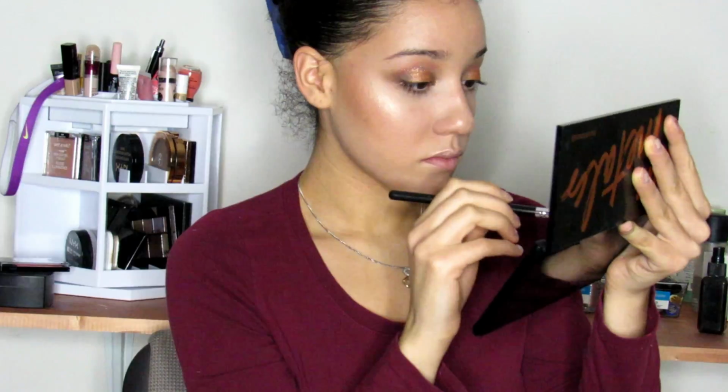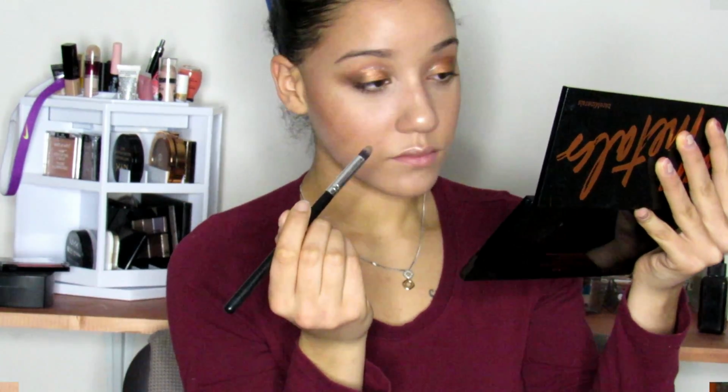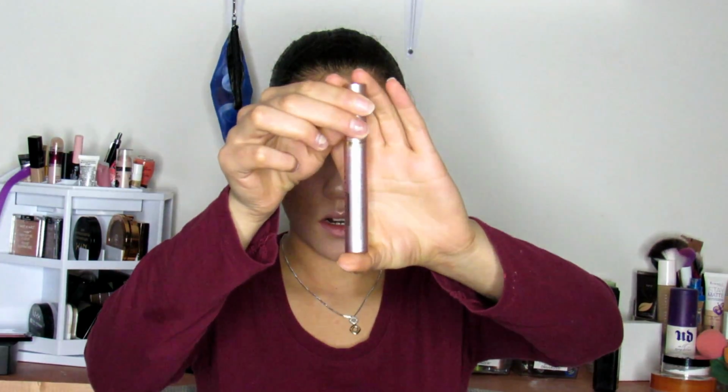Now to highlight the inner corners, I'm taking this lightest golden shade. It was like more white golden. I'm using the Lash Paradise today because I will not be applying any lashes. I'm going to a basketball game and I don't want to be worrying about lashes.